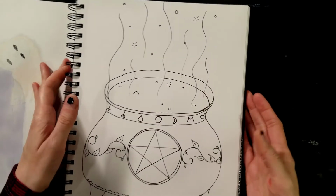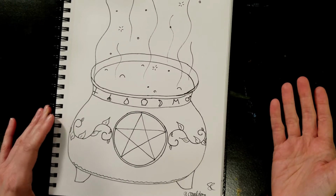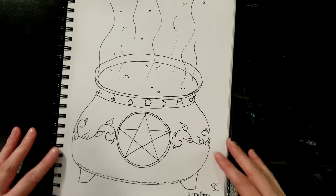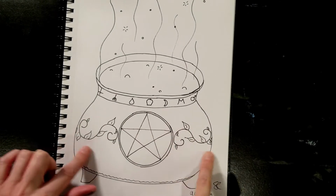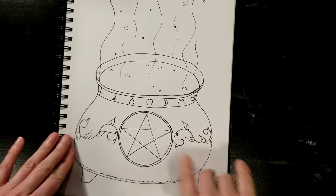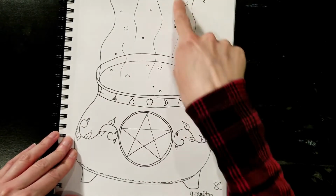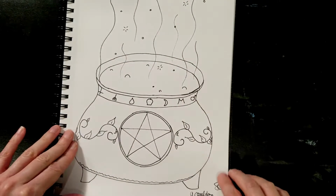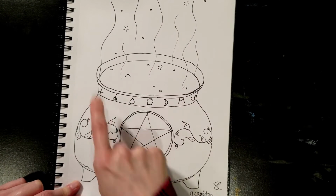On October 18, I had to draw a cauldron. So yeah, that's pretty much what you see. So I did a pentagram, some floral thing. There's something cooking with some bubbles, and some of them are popping. And I did some symbols here.